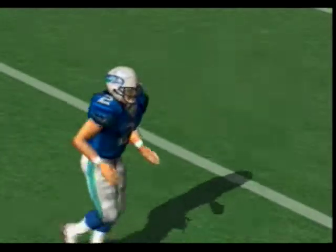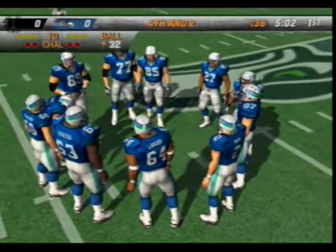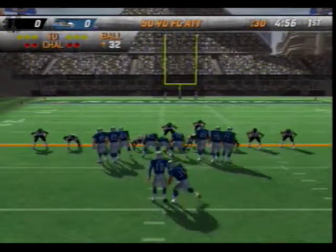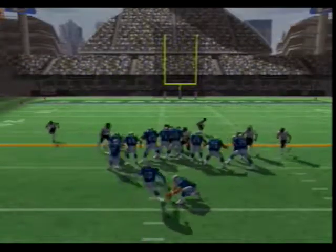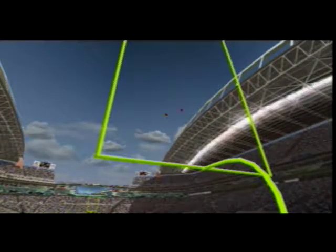So after failing on third down, let's see if they decide to try a long field goal. Try to give his team the lead with his field goal attempt. The veteran connecting for the field goal. He's one of those guys who really works hard at what he does. And you can see that hard work paying off when you make a kick like this one.